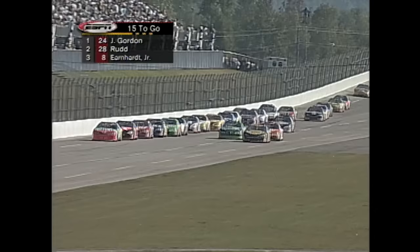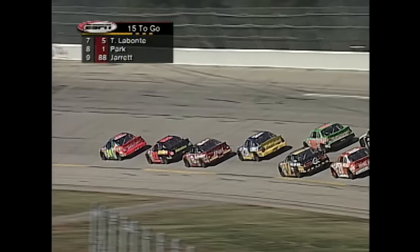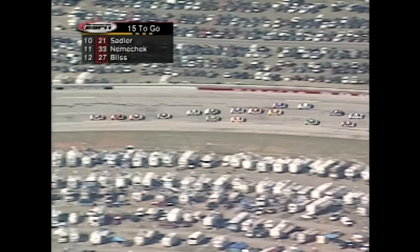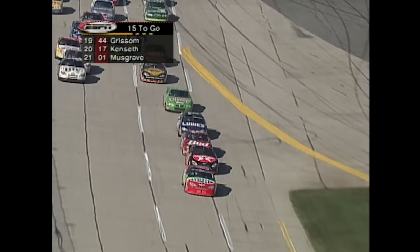Jeff Gordon, Ricky Rudd, Earnhardt Jr., Skinner, Bobby Labonte, the points leader, Rusty is there. Still 27 cars on the lead lap with 15 laps to go at Talladega. So if something happens to your car right now and you have a flat tire, you're still going to have a bad finish. You're still going to finish 28th or worse if they all run to the end, 188 laps, and they might not.